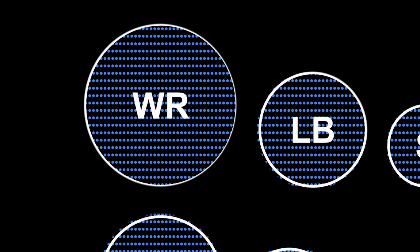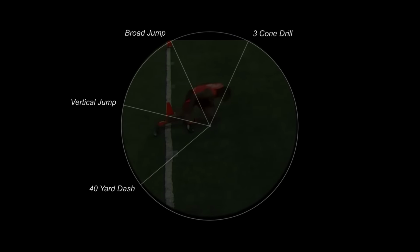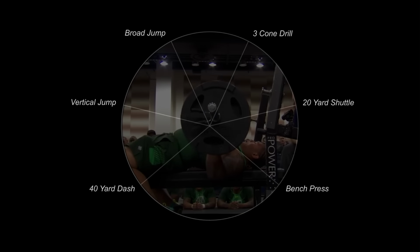How can we classify a dominant combine performance? Well, there's not a single way to do this, but here's my attempt. First, we take all 7,766 combine performances since 1999 and group them by position. Then, we retrieve each player's results for the 6 main physical events: the 40-yard dash, vertical jump, broad jump, 3-cone drill, 20-yard shuttle, and bench press.